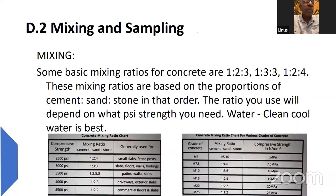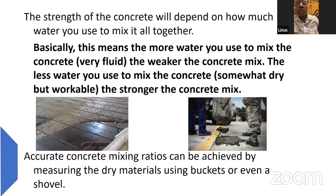Mixing and sampling. Some basic mixing ratios for concrete are the 1:3, the 1:3:3, the 1:4. These mixing ratios are based on the proportions of cement, sand, stone in that order. The ratio you use will depend on what PSI strength you need. Water, clean, cool water is best.